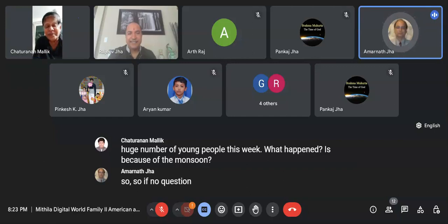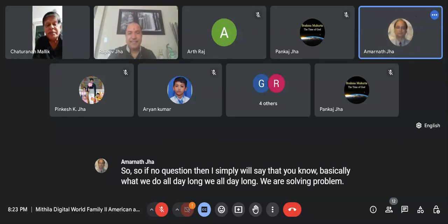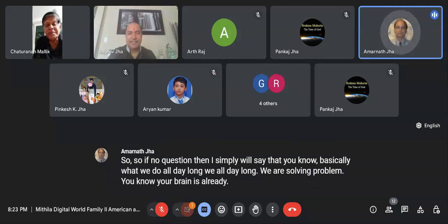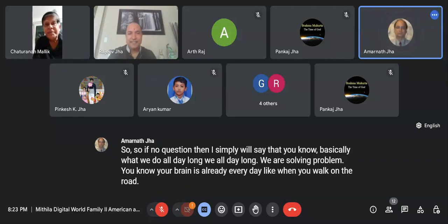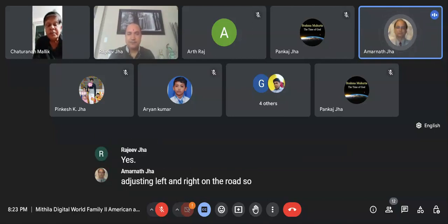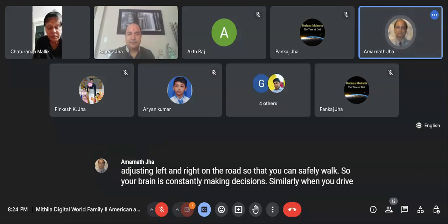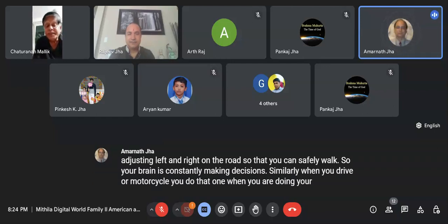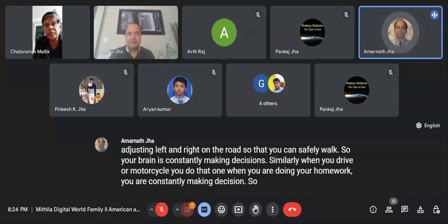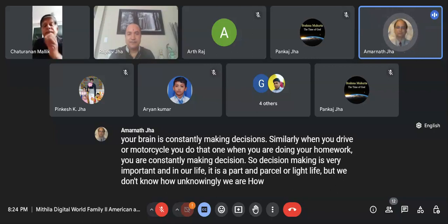So if no question, then I will simply say that basically what we do all day long, we are solving problems. Your brain is already, every day, when you walk on the road, your brain is making decisions and adjusting left and right on the road so that you can safely walk. So your brain is constantly making decisions. Similarly, when you drive a car or motorcycle, you do that. When you are doing your homework, you are constantly making decisions. So decision making is very important, and it is part and parcel of our life. But we don't know how unknowingly we are making so many decisions, and there is a science behind it, right?